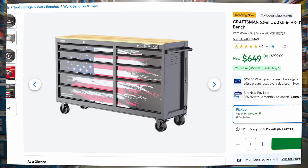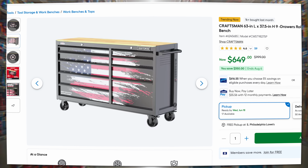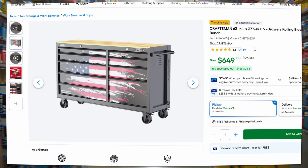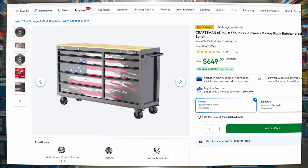The patriotic panels are magnetic, so they can be removed. It's got convenient charging capability on the side, 6 outlets and 2 USB ports, and it's made out of 18 and 20 gauge steel. Right now, $649. You're saving $350 on this one.